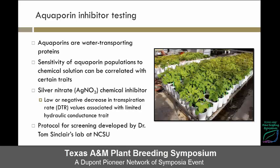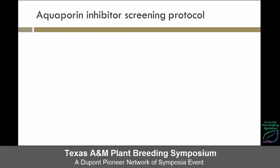The protocol for doing this was developed by Dr. Tom Sinclair at North Carolina State. Basically, what he did was on a smaller scale, and what we did was ramp up the procedure to test this whole association panel instead of just a few selected genotypes. So this is the protocol.